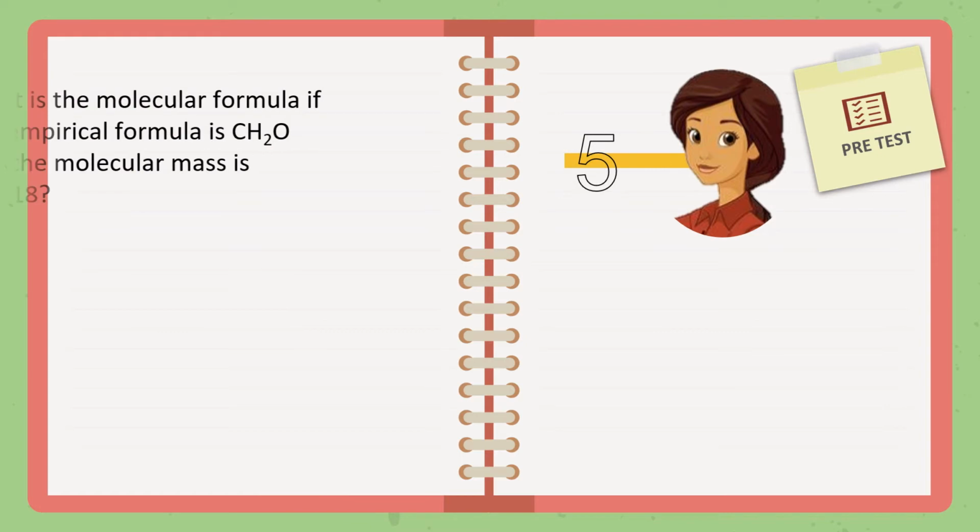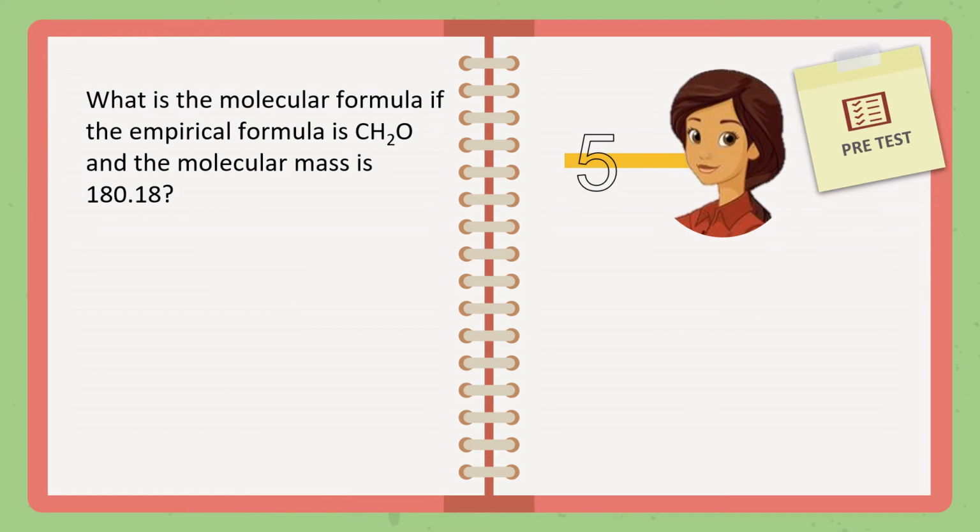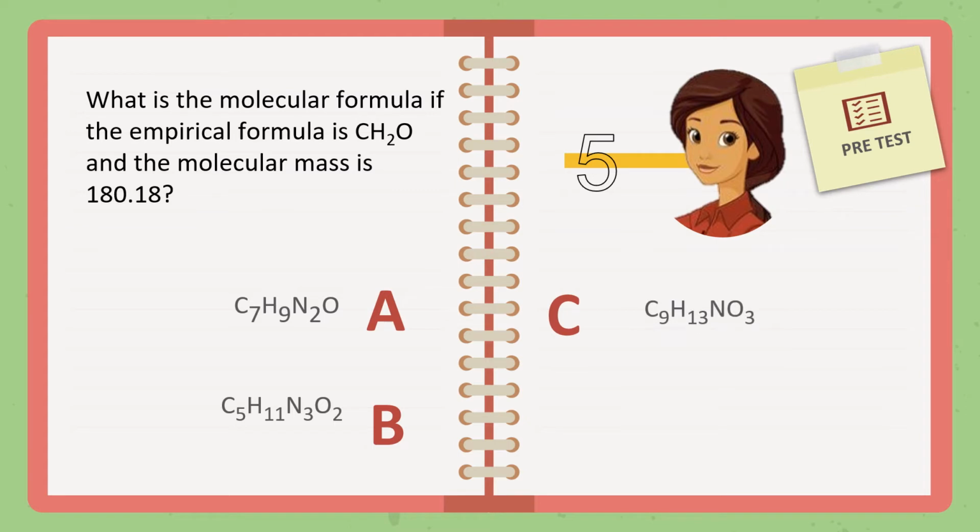Number 5. What is the molecular formula if the empirical formula is CH2O and the molecular mass is 180.18? A. C7H9N2O, B. C5H11N3O2, C. C9H13NO3, D. C8H12NO2.